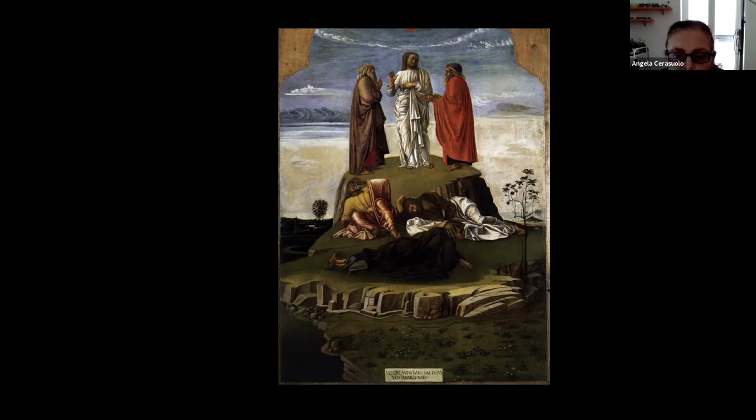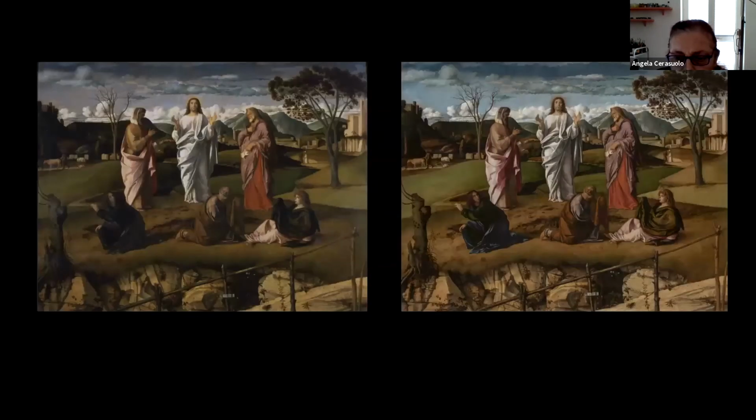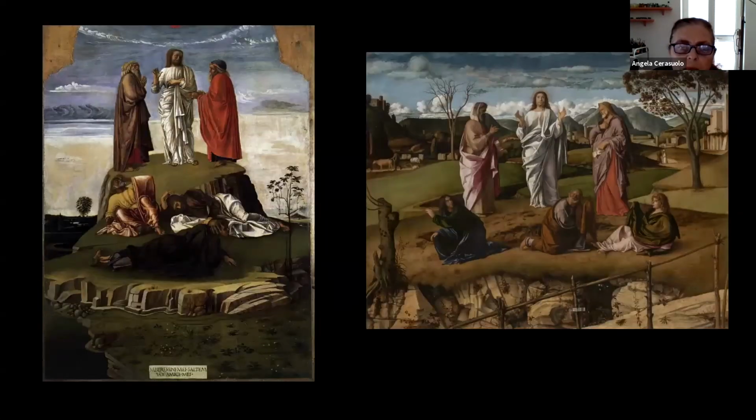The same subject is displayed in a very different way. You see the great change, the great improvement that the painting of Bellini had in about 10 years from that composition to this. And we can also make a comparison about one important detail that we knew from the investigation in the restoration we made.